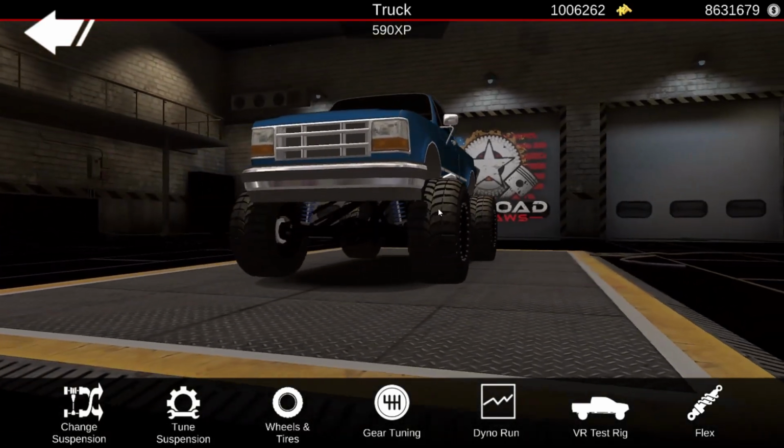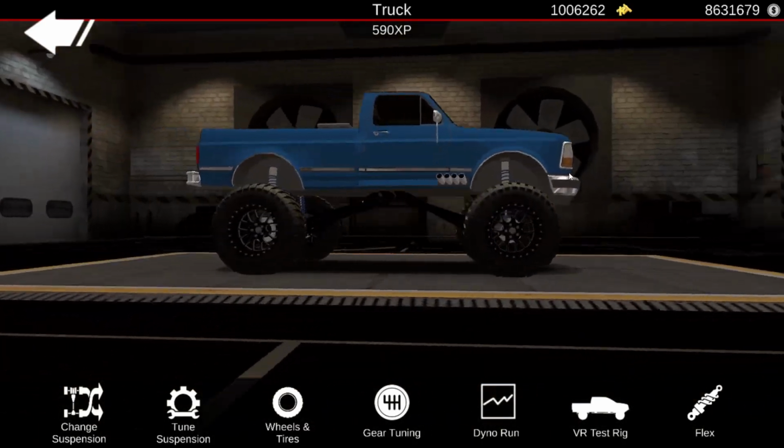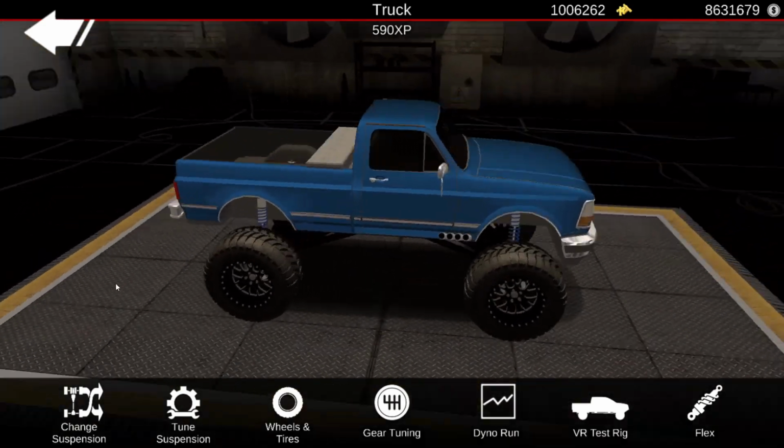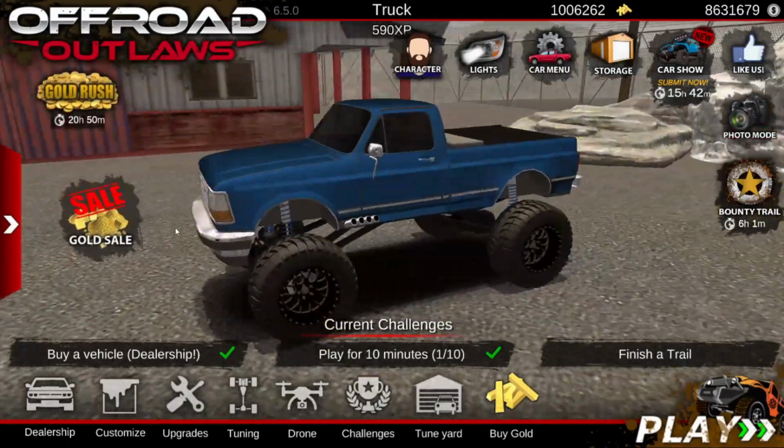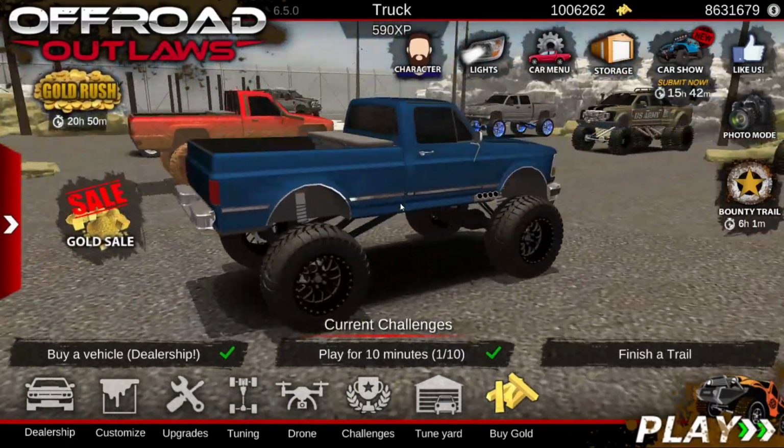14 wides, stuck out pretty far, about 2.5 inches. Want some nice 20s or 22s, and I feel like it'd really clean it up. So this is all I'd really do to it, make it look nice, and then get the engine run nice, or put a Cummins in it.